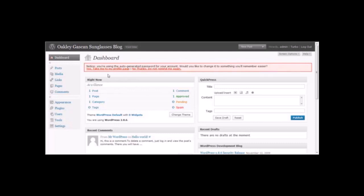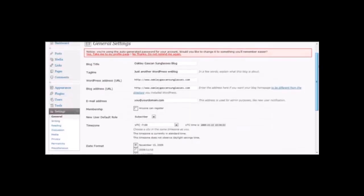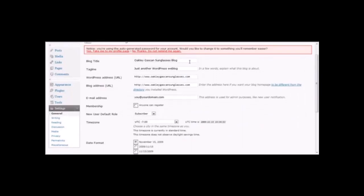So what we want to do here is make this website more search engine friendly. To do this, we need to do a couple of things. The first thing you want to do is set up what's called the permalinks. So on the left-hand side over dashboard, you want to choose settings. Now inside settings you're going to notice it's going to tell you blog title, and it's going to tell you the tagline. So that's the first thing you want to do, is take out that tagline.